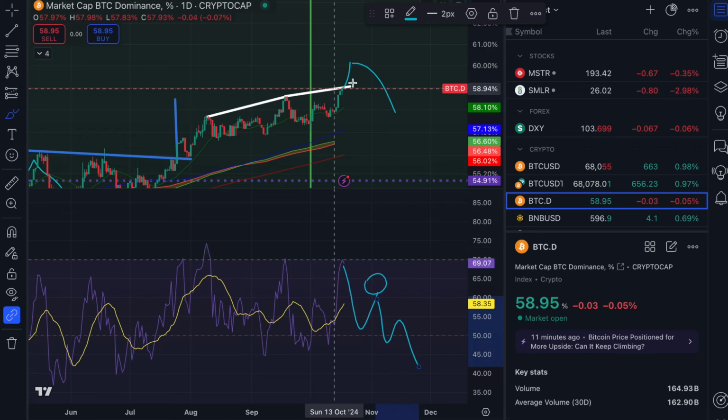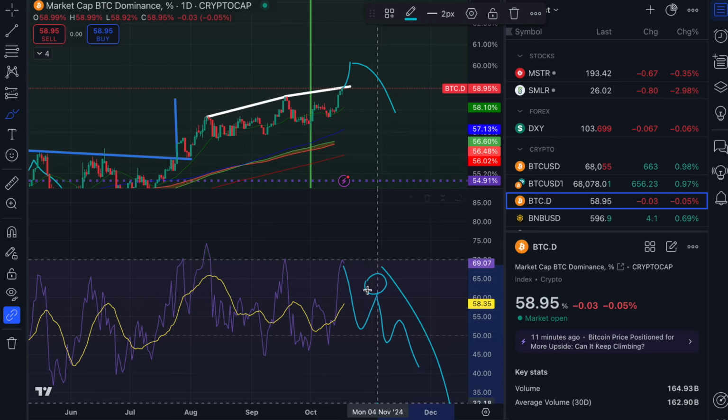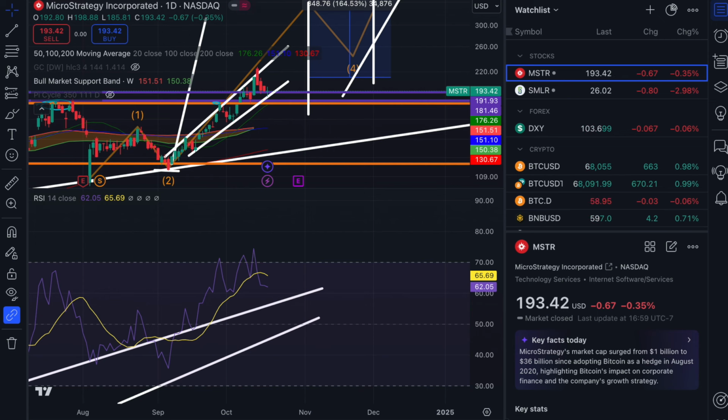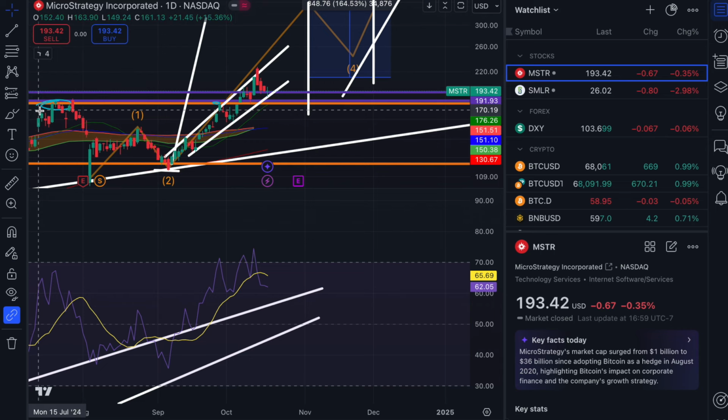And this is what you'd be waiting for. This area right here and this area right here. That's that major alt season that a lot of people are talking about. MicroStrategy has been in the news, and it made an all-time high, but it didn't last that long.